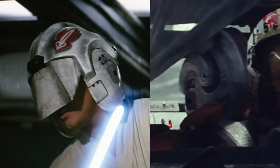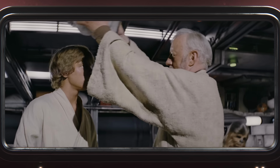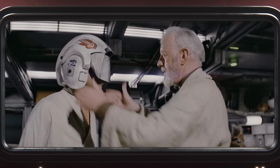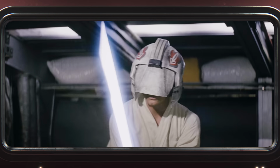Now this is obviously just getting additional use out of a costume piece, but it does raise some fun questions. Did Han Solo actually donate this helmet to the cause, or are these helmet markings not entirely unique and have wider use in the galaxy? It's interesting to think about.